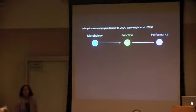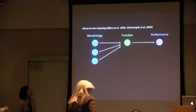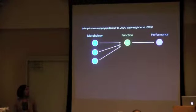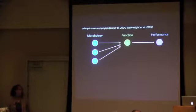Usually anatomical and functional features are more complex systems. In that case, they usually are formed by many different parts. We have many different morphological or anatomical components that are contributing to one function that then allows a performance rate. And this can get, of course, much more complex. There might be interactions among all the different morphological parts as well. And this can enable a relationship that is called many-to-one mapping. And Mike is very familiar with this because he was really involved in this type of research.